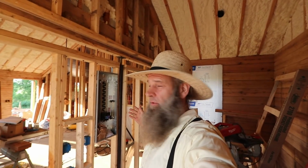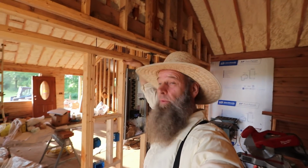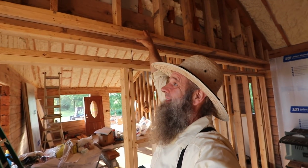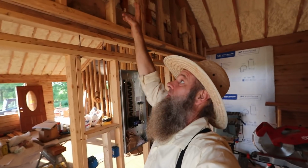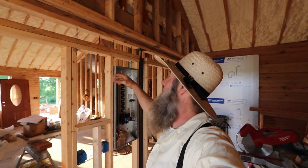But then what you have to figure out is how you're going to get the wires up and into the other room, because we have this oak beam right here. I mean, you can't really go drilling straight up through that. So we've come up with a little idea there. I'll show you that later on in probably tomorrow's video.